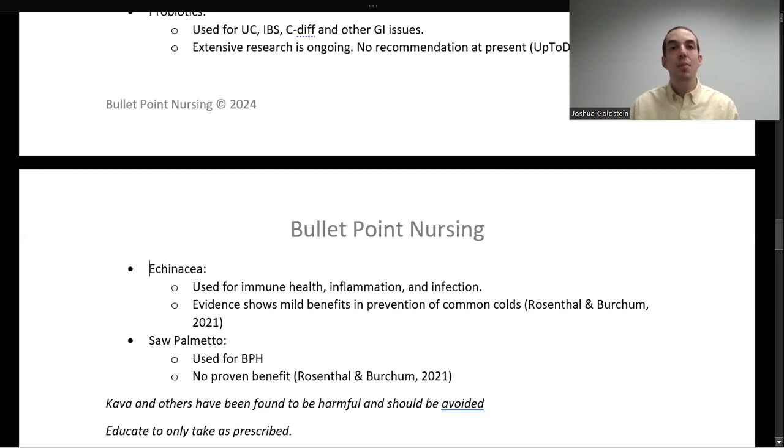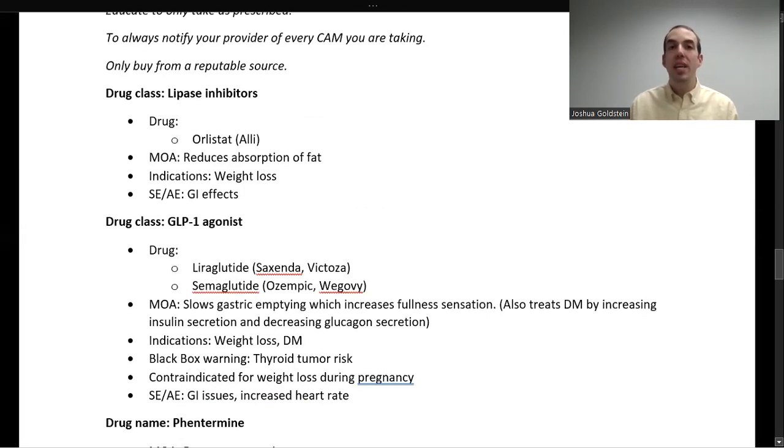Any patient who's taking CAMs, which let's face it, that's tons and tons of patients today. Make sure they know to only take it as prescribed. Make sure they know to get it from a reliable resource, and make sure they tell their provider. We need to know what is going in their chart. It's no longer, can you just tell me what prescription medications you're taking? No. Today we're asking them, tell me what you are taking, and please include vitamins, supplements, anything else that you're taking, not only prescription and over-the-counter medications.